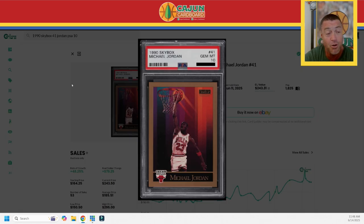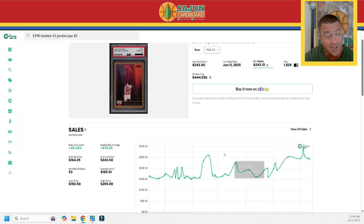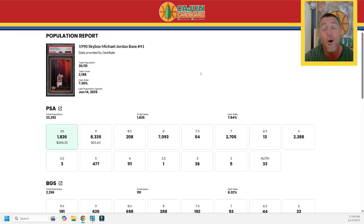I've got it pulled up. It's just a great card. It brings back so many memories. And don't look now, but this card's up 48%. It's popped 1,800, guys. Look how many of these have been graded. Oh, my God. 30,000 of these have been graded.